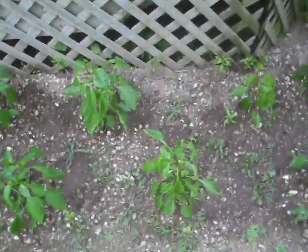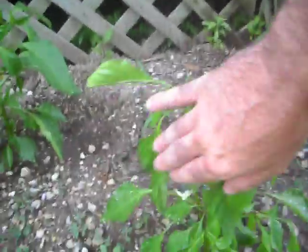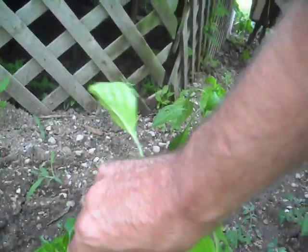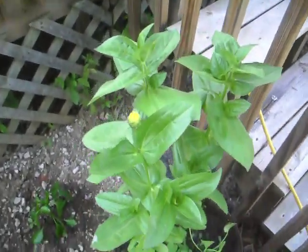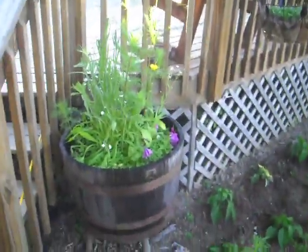Peppers are getting flowers. I just watered everything, so I think I knocked some flowers off. And this flower here will be blooming shortly. Look at this thing.